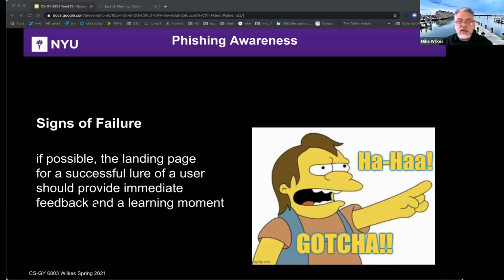It shouldn't just be like, who is this? I forget. This is Ralph Wiggum's son or something, maybe. I forget his name. I haven't seen The Simpsons in a while, but saying, ha ha.